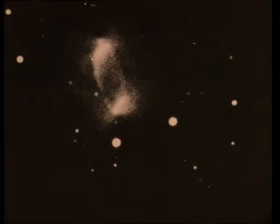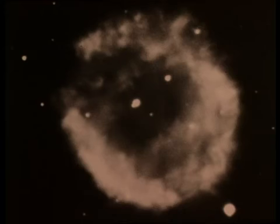Other nebulae in the Milky Way have more regular forms. These are the so-called planetary nebulae. They come from dying stars that throw off their outer layers, which then form nebulae around them. Some of these nebulae are very beautiful, and some have rather peculiar shapes.